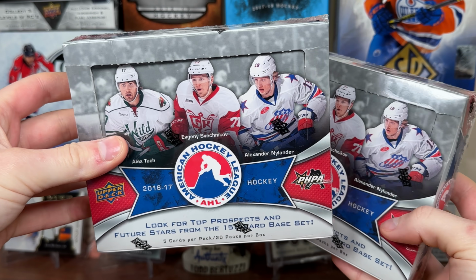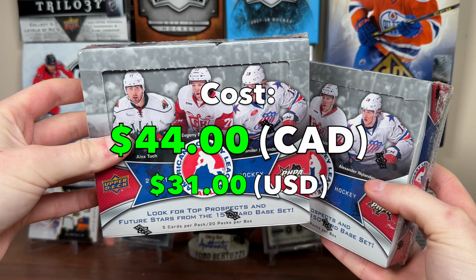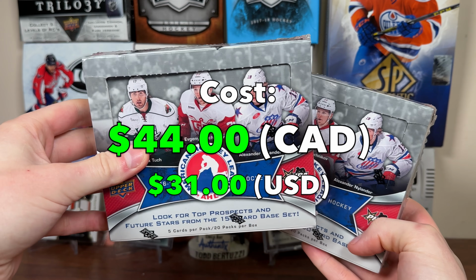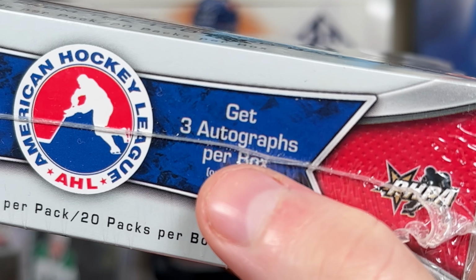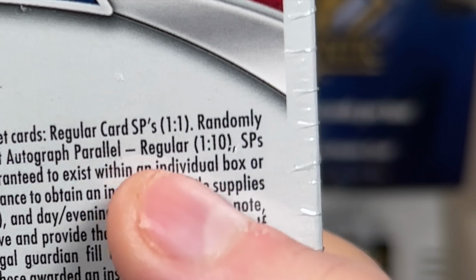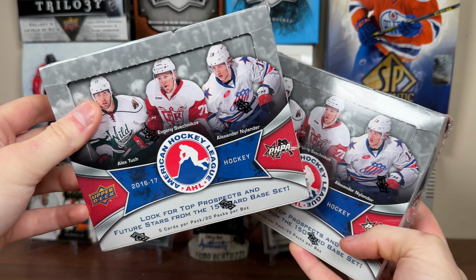So 16-17 AHL, why am I opening these? Well, first off, these boxes cost $44 before tax, $50 all in. It's a 150 card base set. There's 50 SPs, and you get 1 per pack, and also a couple of inserts like the mascots, but we should be getting 3 autographs per box. The base autos are 1 in 10 and the SP autos are 1 in 20. So essentially, from that $44 Canadian, it's around $14 per auto.